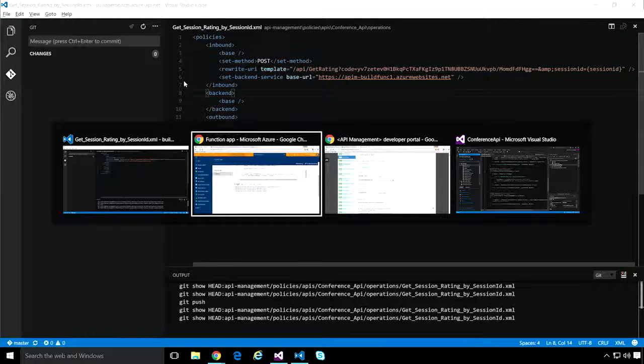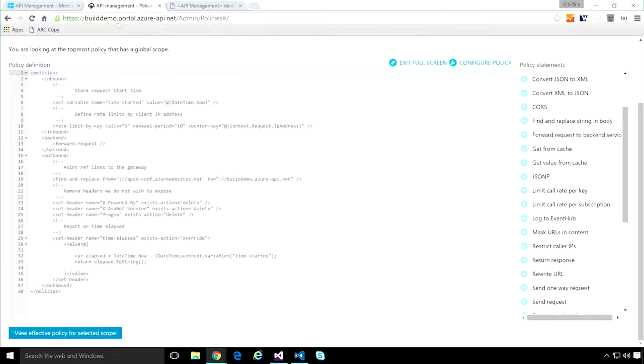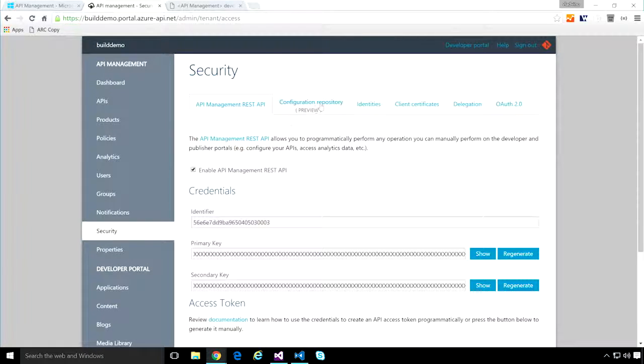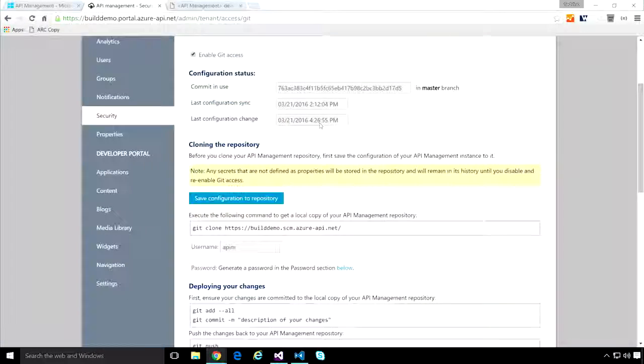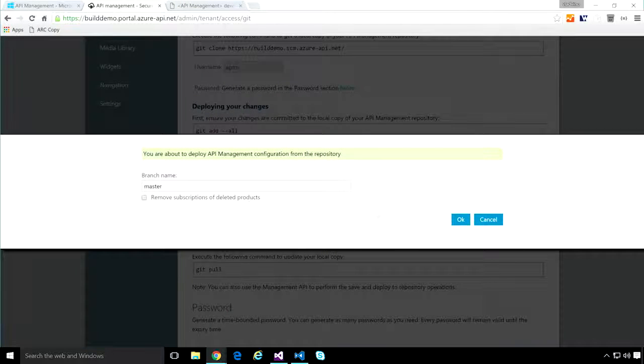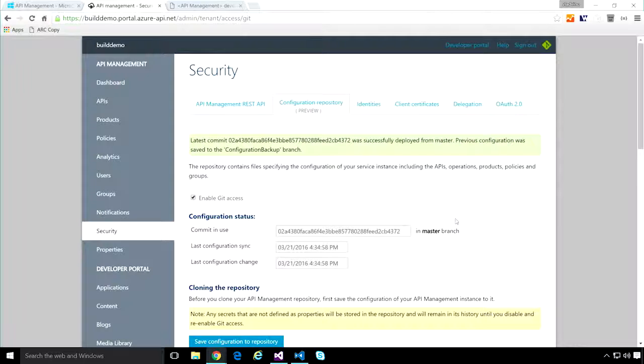At this point, I'm going to go back to API management and apply those changes. Let me exit here, go to the configuration repository, and essentially deploy this last configuration that I just pushed into this tenant. Deploy it, make it effective essentially. There we are, and it's green. Awesome. So it deployed well.